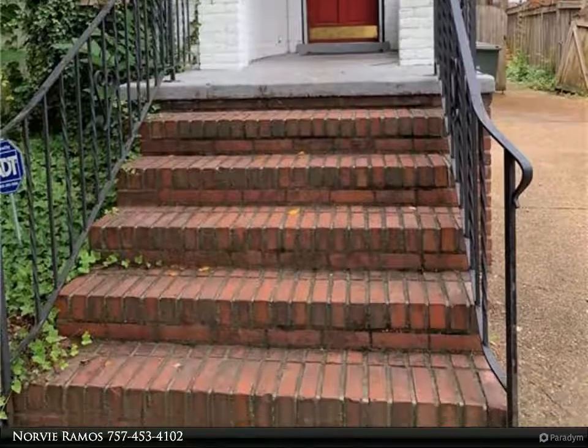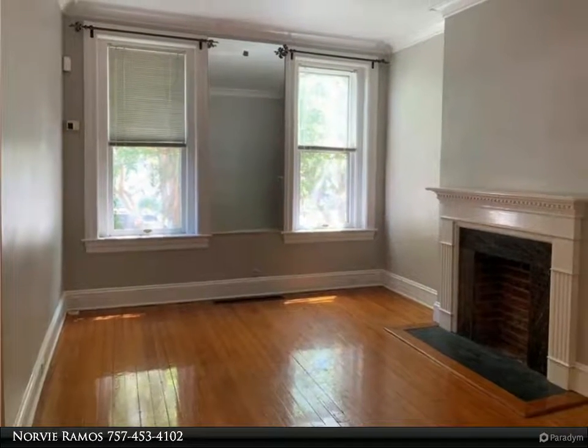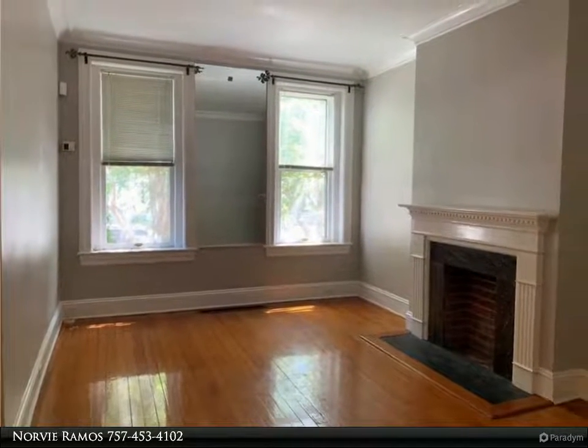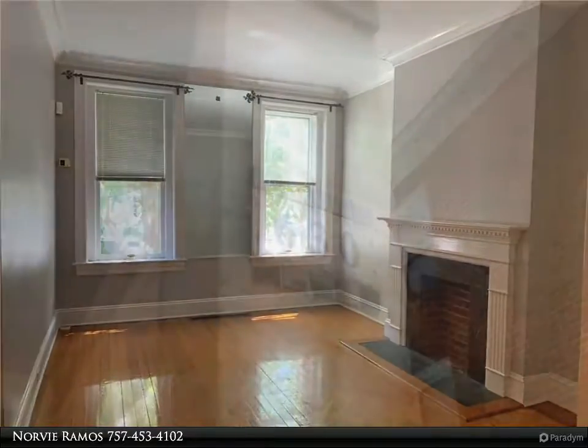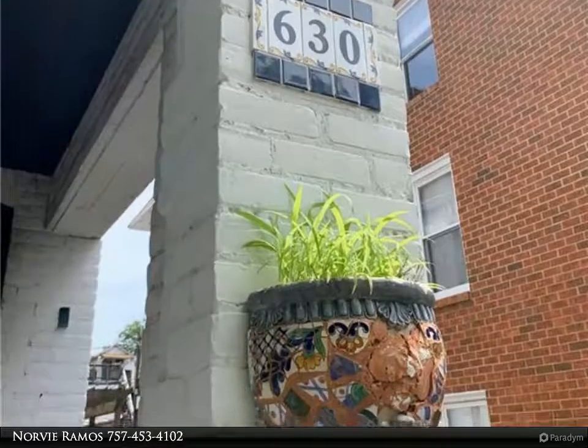Large bedrooms spaced on floors 2 and 3. Master suite has large ensuite with tiled shower. Large side deck and private brick courtyard. Private driveway offering parking off-street. Make this beauty your home.